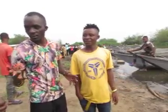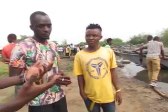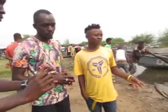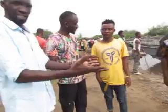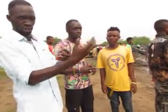Mud fish. Yes, so they get mud fish. They go as early as 8 and come back around 10. And you know how fishing is, that's the perfect time to catch the fish. In Uganda here, we don't just wake up anyhow. We have to wake up at a particular time to catch the fish.